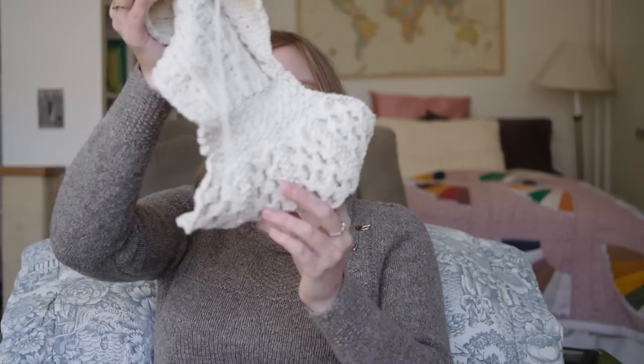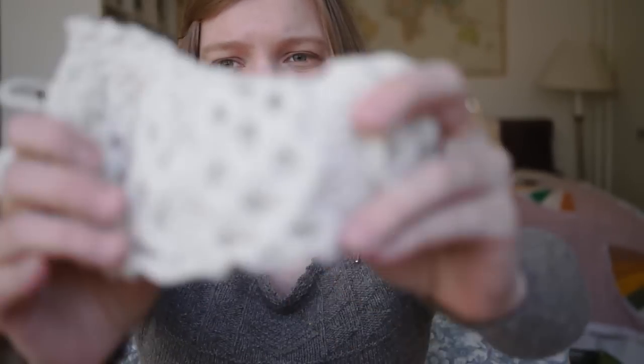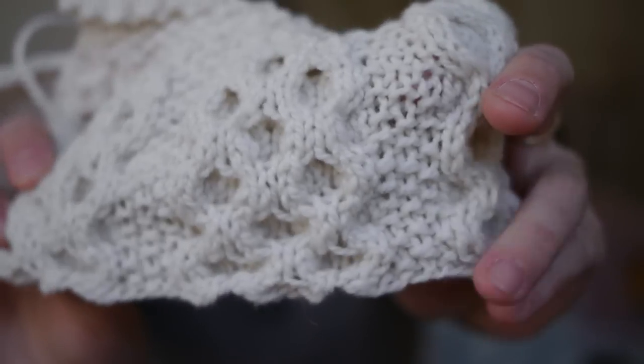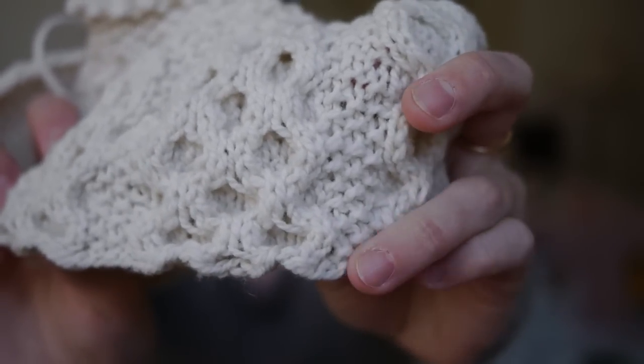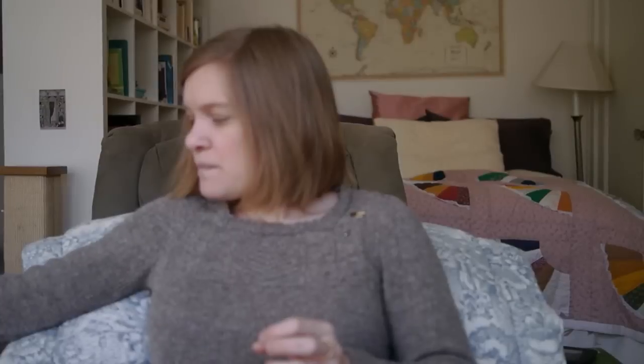And I just really like how it looks, so I did it on this sweater too. It's hard to tell because the cables kind of mess with the fabric a bit, but it's just got these cute little pearl bumps. I don't know why I like it more than the long tail cast on, but that's become one of my go-tos.